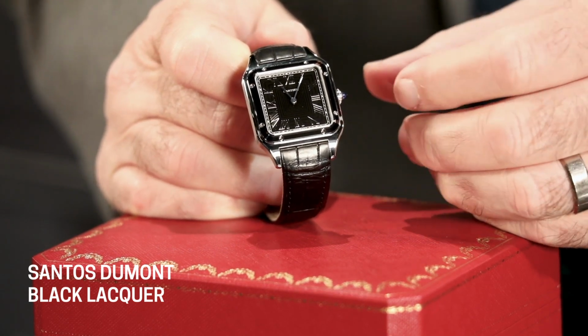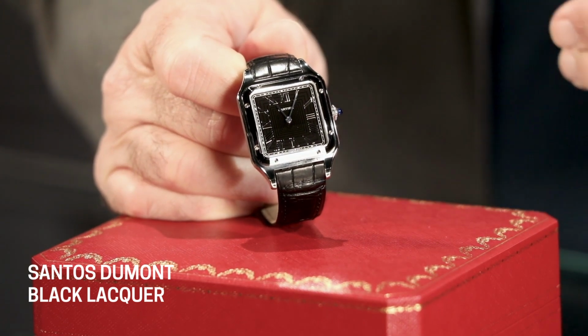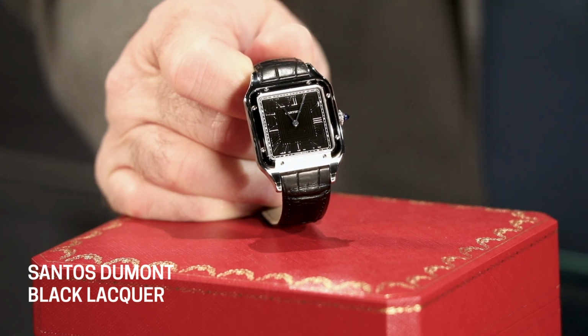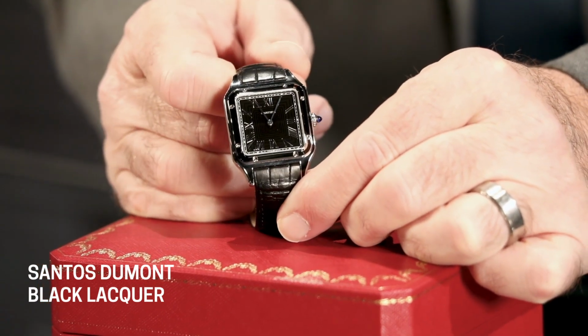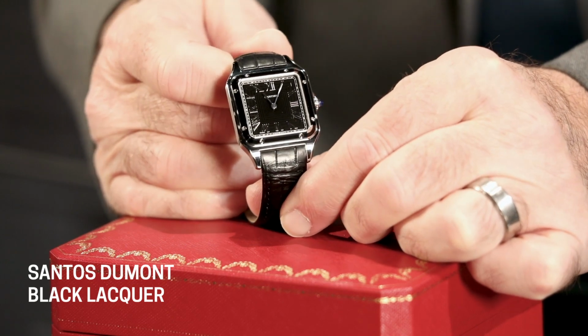And when we look at this one, it is a stainless steel watch with black lacquer. So the series that they came out with in 2022, there were 250 pieces in rose gold with a cream lacquer and 150 pieces in platinum with a burgundy lacquer. But this one gives the best contrast of the 3. And the stainless steel, this is the best one to me.